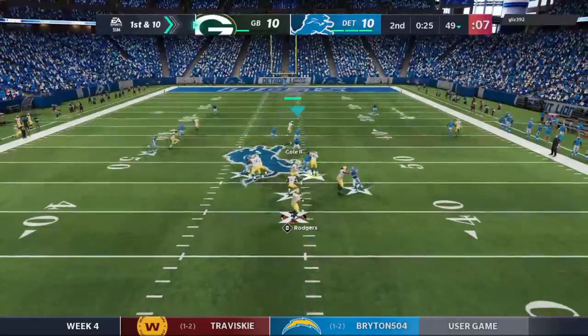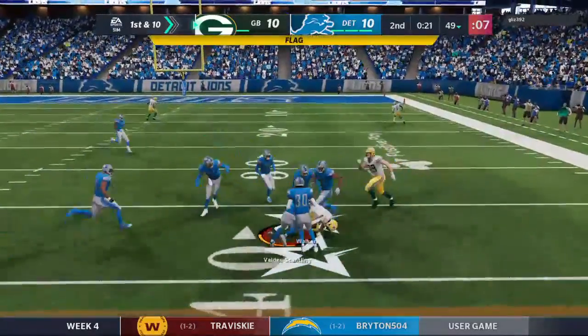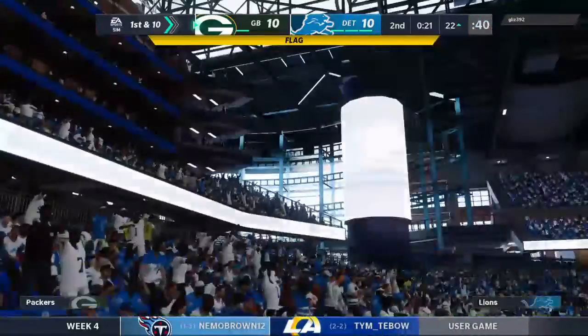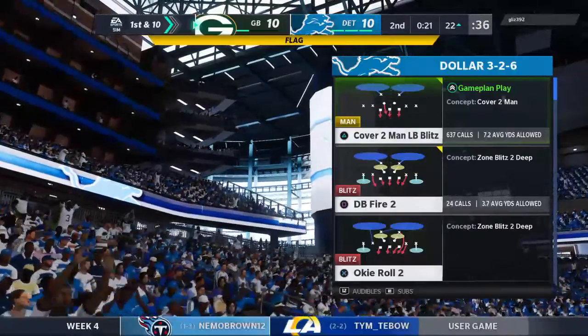Now Rodgers. Got it open man. It's now Will Scanlon. And he'll be brought down somewhat awkwardly here, and a late flag as well. I think this one's going to be a face mask.